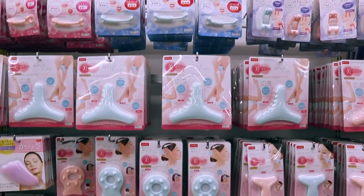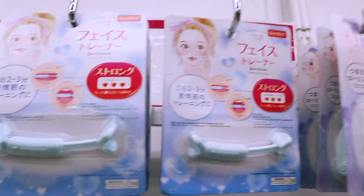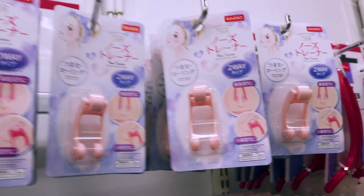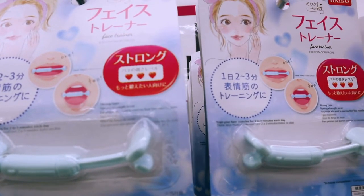This is popular amongst Japanese and Koreans. I'm not sure about other Asian countries, look at that. Face trainer. Yeah, they're gonna nose trainer. What the hell? Nose trainer. Which one's nose? That one is nose. Oh, to make it pointy. Okay. I don't think it works. What about this one? What is this one? Face trainer. Strong type spring. You can have better smile.